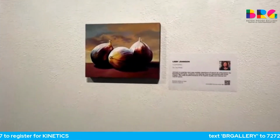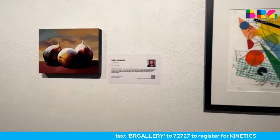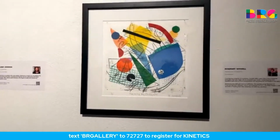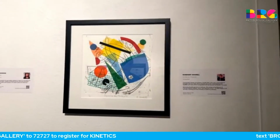Another one of our newer artist members, Libby Johnson. This is an oil on panel piece. And the last piece we'll share with you tonight is from Rosemary Goodell, who just wrapped up a show.